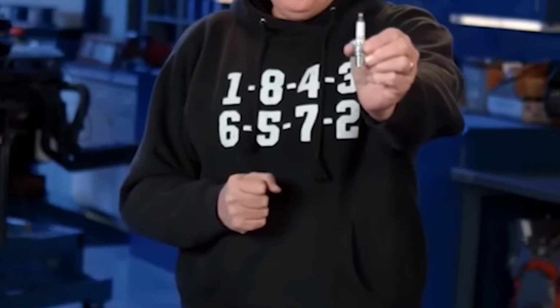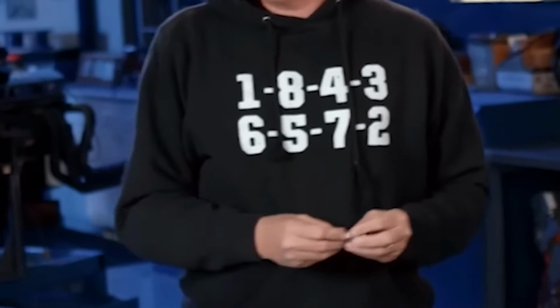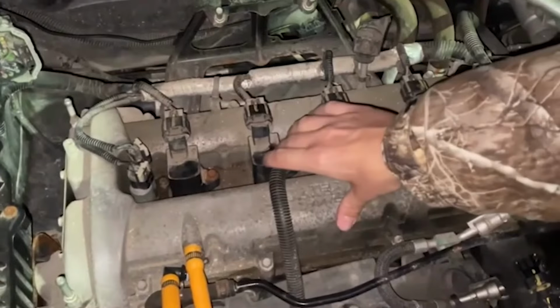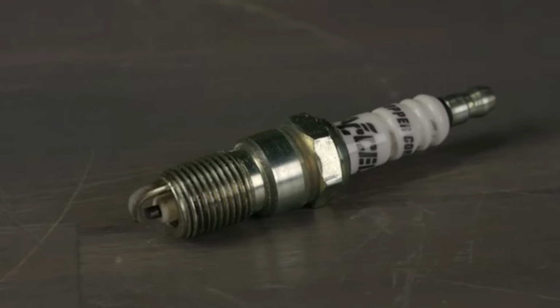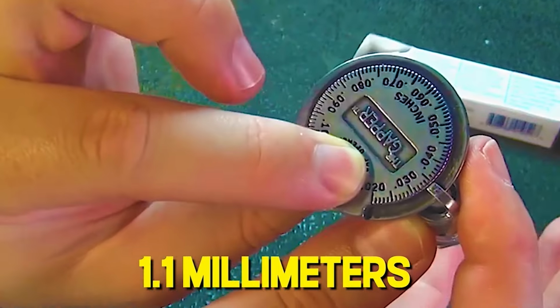I started with the generic store brand because I wanted to establish the absolute baseline for cheap spark plugs. These plugs come in plain cardboard packaging with minimal information beyond the heat range and thread size. No brand heritage, no engineering claims, just the cheapest thing that will thread into your engine and produce a spark. Installation was straightforward. Gaps measured 1.1 millimeters out of the box, which is exactly spec for this engine.